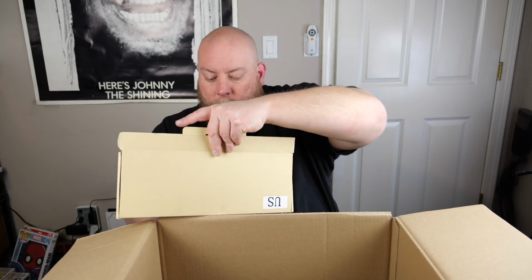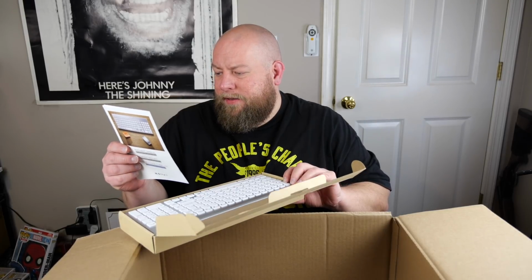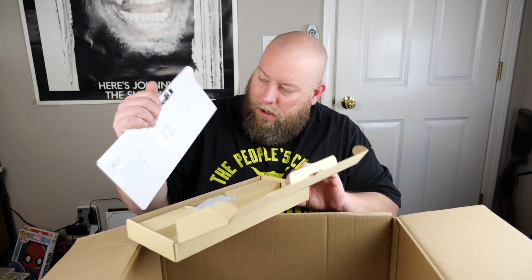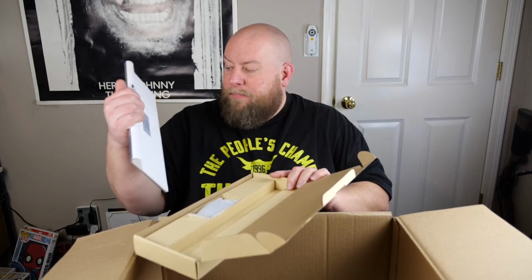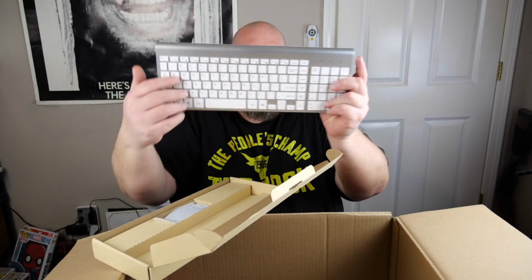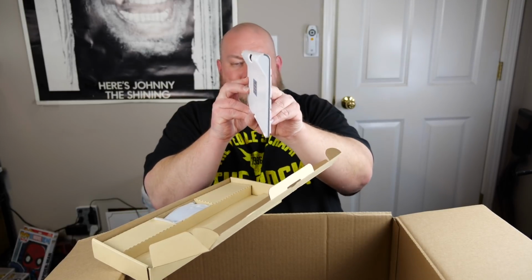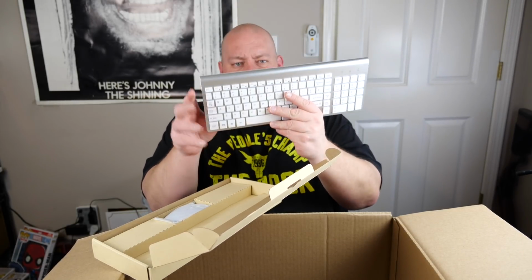This is probably another keyboard, I bet. Yes, it is. What brand is it? An intelligent wireless keyboard and mouse combo? I don't see a mouse on it though. Oh, there it is. There's the mouse. The brand is Lucloud. It kind of looks like a knockoff Apple one, just by the shape of it, if you know what I'm talking about.